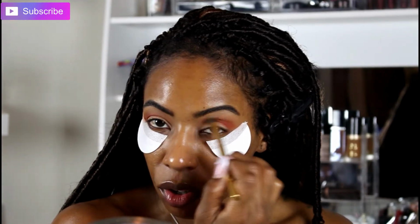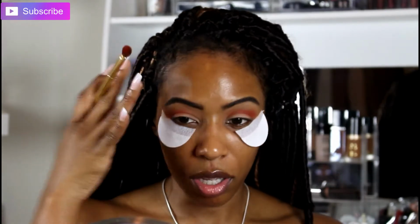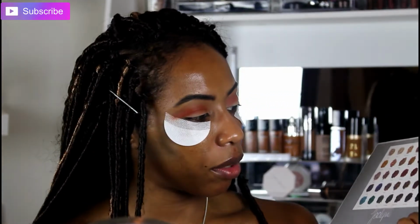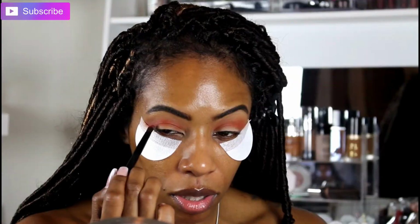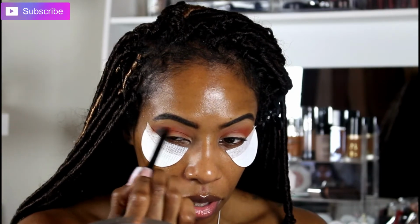And I'm going to be bringing that all the way to the inner corner, because like I said, I want all the colors to peek through every time I add another one. I don't want to lose anything. Okay, so I think I'm going to go in with some of this color right here. It's the color Enchanted. It's a dark hunter green, almost like a forest green. I'm going to pop that in my crease as well.